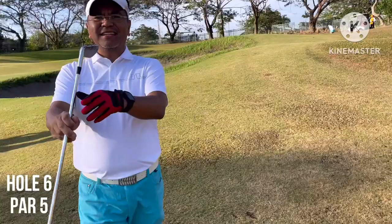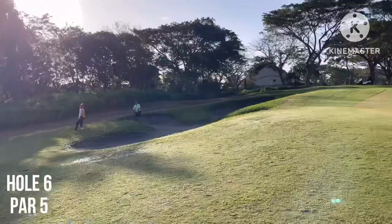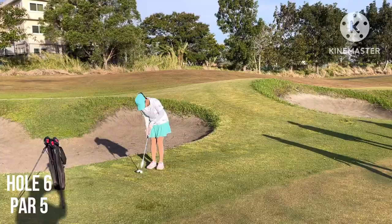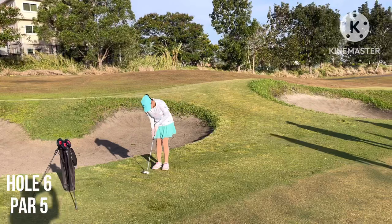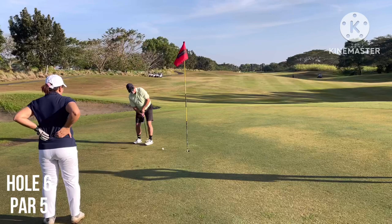Lagay lang na too big. Stop, stop, stop, stop. Oh, good touch. Nice spot.